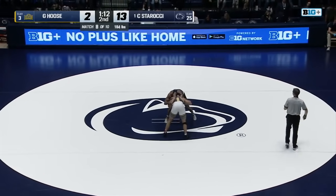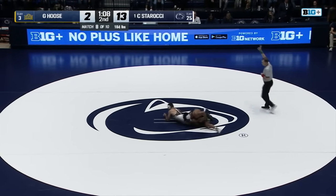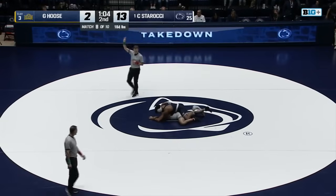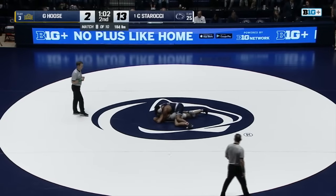Starocci, the 10-point lead. Double again. Quick 3 from the ref. Gets the hip control. Next takedown will do it. See if Starocci works for a fall here. Cuts him and gets the takedown.